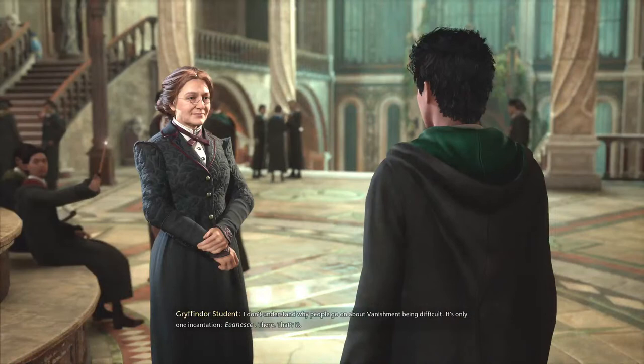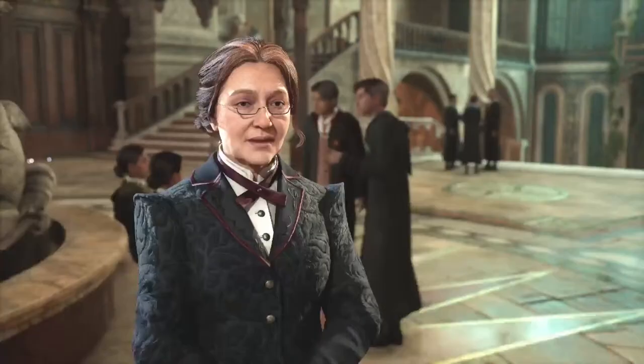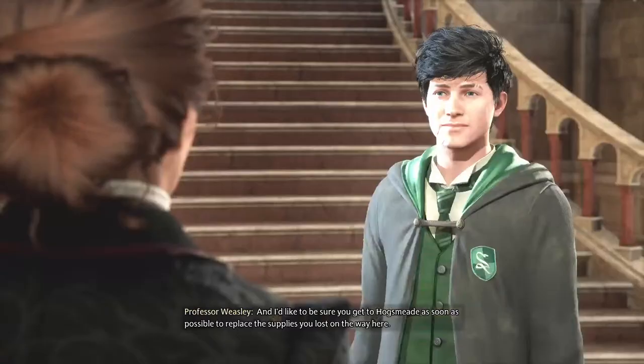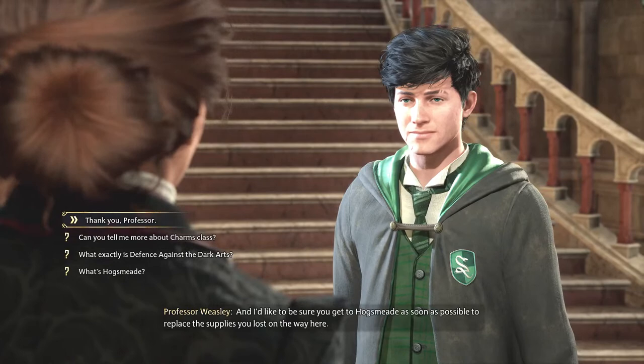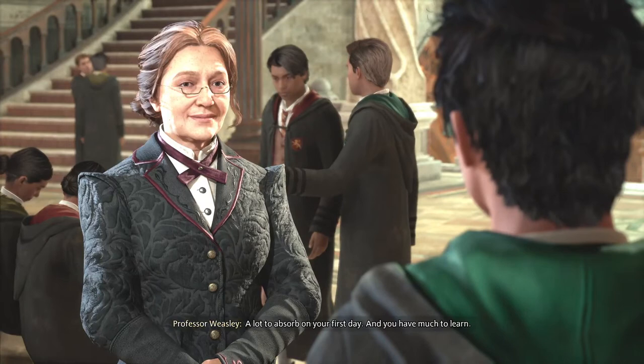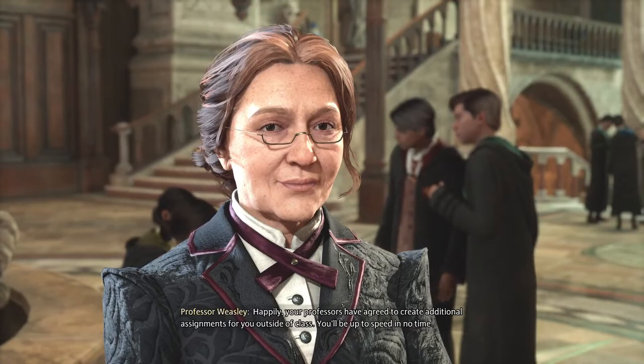You'll be expected to attend both Charms and Defense Against the Dark Arts classes today. And I'd like to be sure you get to Hogsmeade as soon as possible to replace the supplies you lost on the way here. Thank you, Professor Weasley. A lot to absorb on your first day, and you have much to learn. Happily, your professors have agreed to create additional assignments for you outside of class. You'll be up to speed in no time.